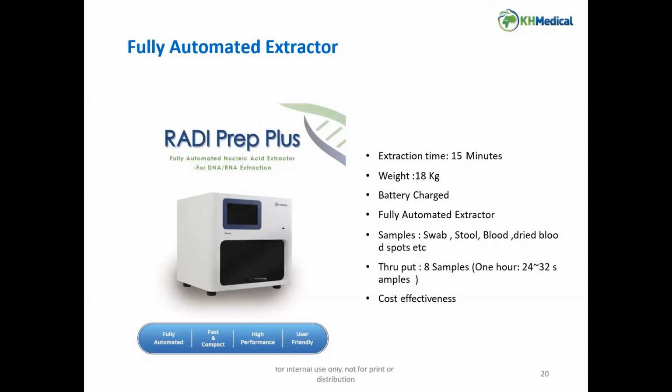This extractor is able to give you results, as I said, within 15 minutes, can take 25 minutes if you have another step, but basically 15 minutes. It's very lightweight, 18 kilograms. It is battery run, which is a rechargeable battery, which is a very good advantage for deployment in the field.